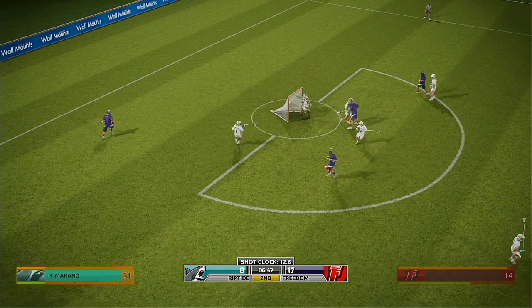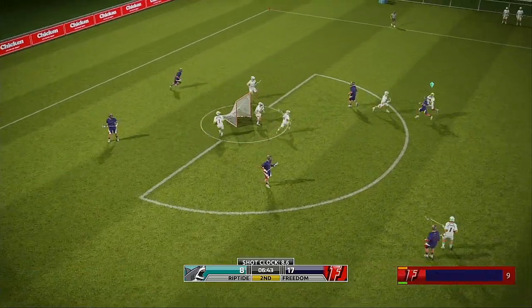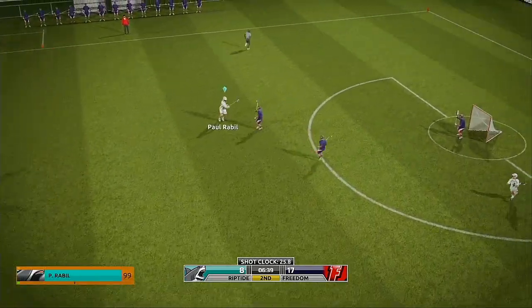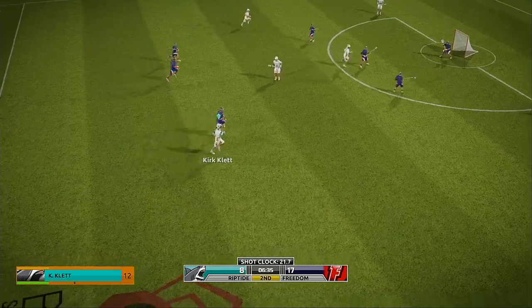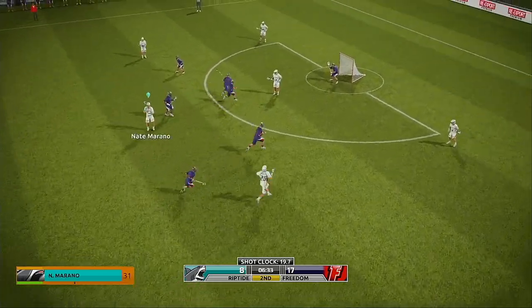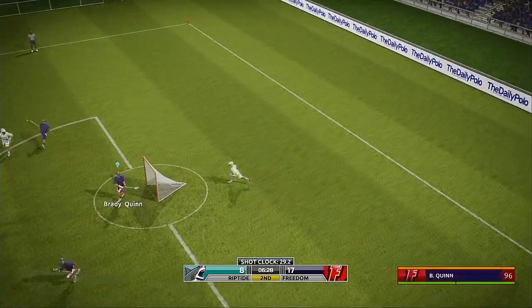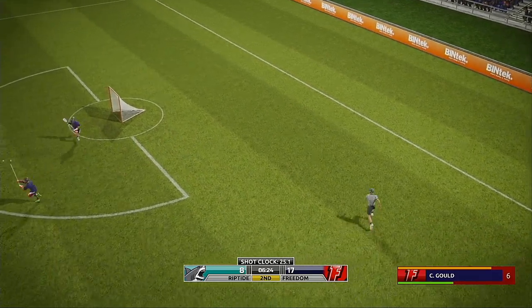Klett. He shoots. Knocked loose. And they lose possession. Red ball. The home team steal it. Great play from them. Chris has the ball now. Deuce. And he shoots. Save. Brady wasn't having a bar of that one.